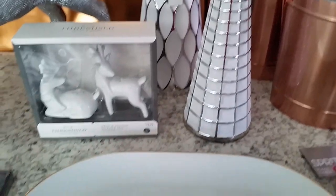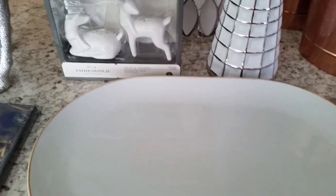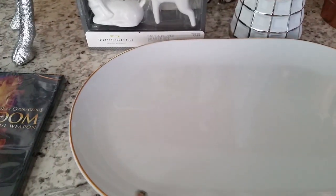I'm going to jump down here to this dish. I picked up some dishes from Dollar Tree, and this platter matches it perfectly. The regular price of this was $14.99, and I got this platter for $7.49.